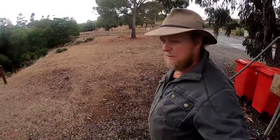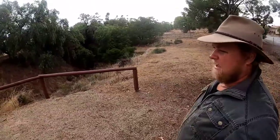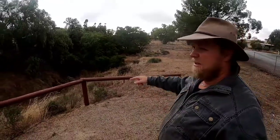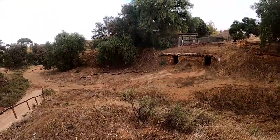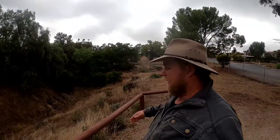So this is the miner's dugouts. Like I said, it's in the Burra River. In 1850, there was 1,800 people living in these little dugouts along the river. It was due to, back when the mine was booming, there was just not enough housing for the people. There was a flood in, what was it, 1851, that basically flooded out all the dugouts and pushed everyone out. So by 1860, all the dugouts were just abandoned and all finished.